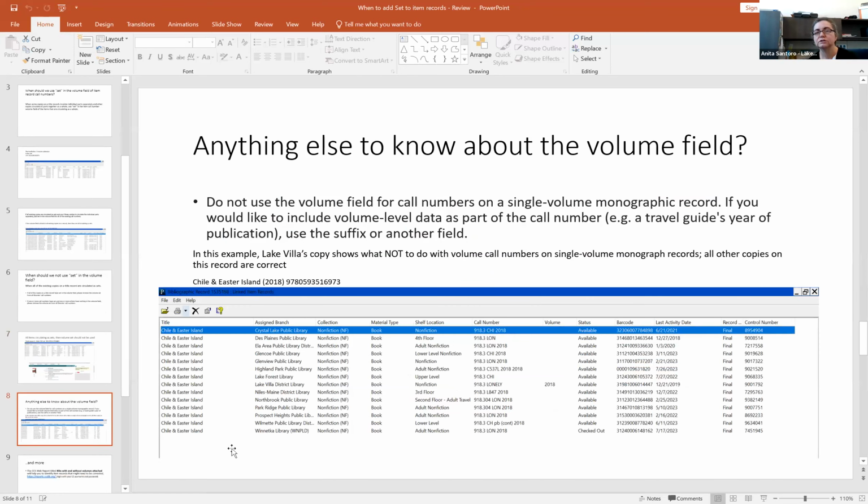So is there anything else to know about volume field call numbers? Just a little reminder that we should not use the volume field for call numbers on single monograph records. If you want to include volume information as part of your call number, then just put it in a different field, put it in the suffix field.